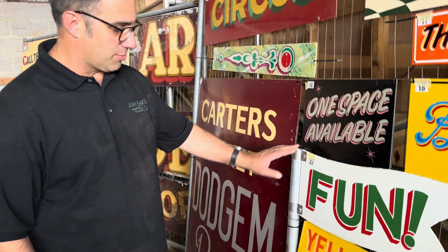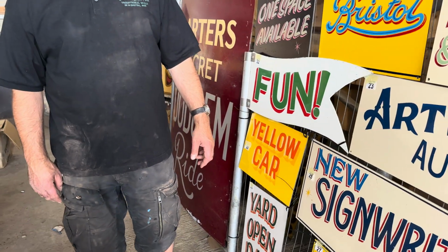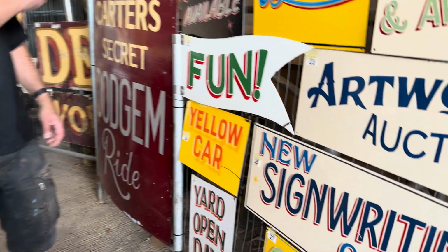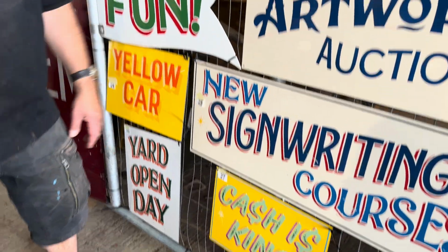Fun, that was off the back of the Dodgem. Yellow car, who plays yellow car? Anyone? Yellow car. Cash is king. We're actually selling some of those. That was the odd one out. That was an odd colour, and I just thought whack it in the auction.